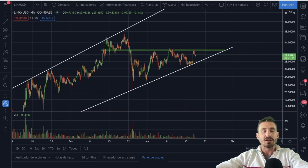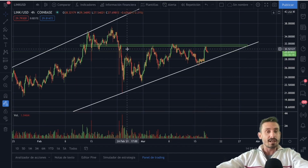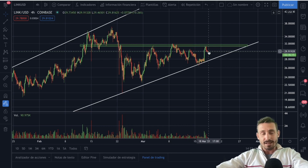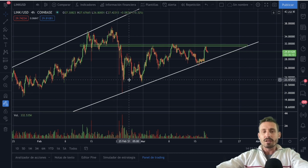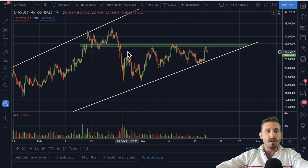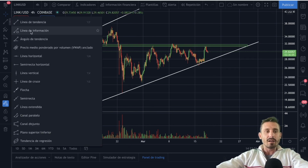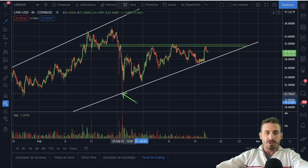Let's take a look at the Chainlink US dollar pair. On the 4-hourly, we can see that Chainlink is looking extremely boring. From the 22nd of February till the 18th of March today, we've been hovering in between the $31 and the $25. So we've just been consolidating around this area. But we are creating higher lows here, guys. And this is creating an ascending triangle. As you can see, we are creating higher lows here. Let me just show you on the chart.